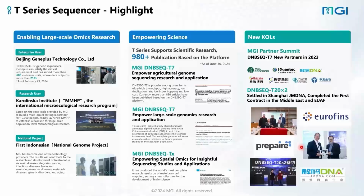So in the T series, here I'm just showing you some of the highlights. On the left side, you can see there are multiple companies running large scale omics research projects. For example, GenePlus, they are using the T7 platforms for their large scale omics project. And in Sweden, you can see that there is one institute called the Karolinska Institute, which has been using our G400 and also T7 for, I think, more than 5 years. I think they have already completed nearly 0.5 million metagenomic samples using our G400 and T7. Recently in Indonesia, they have started a national genome project for the whole genome sequencing of the population. They are using our T7 platform for that.